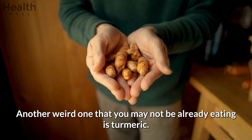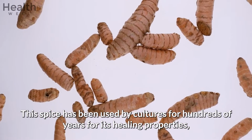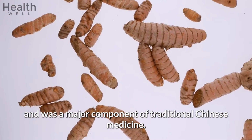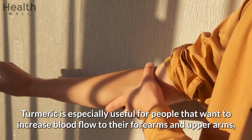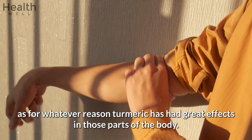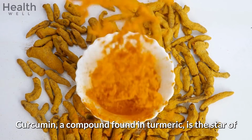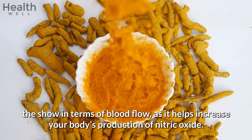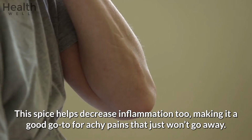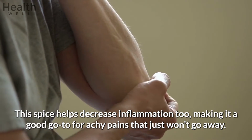Number 5. Turmeric. Another weird one that you may not be already eating is turmeric. This spice has been used by cultures for hundreds of years for its healing properties, and was a major component of traditional Chinese medicine. Turmeric is especially useful for people who want to increase the blood flow to their forearms and upper arms, as for whatever reason turmeric has had great effects in those parts of the body. Curcumin, a compound found in turmeric, is the star of the show in terms of blood flow, as it helps increase your body's production of nitric oxide. This spice helps decrease inflammation too, making it a go-to for achy pains that just won't go away.